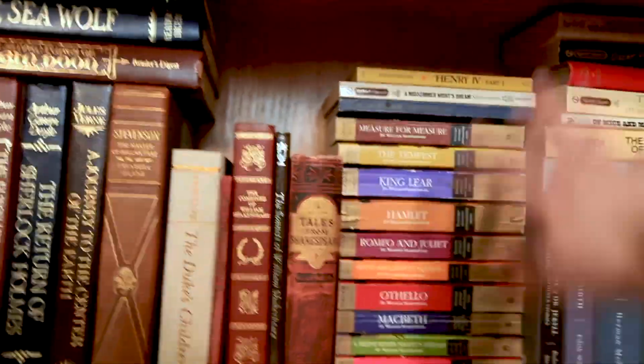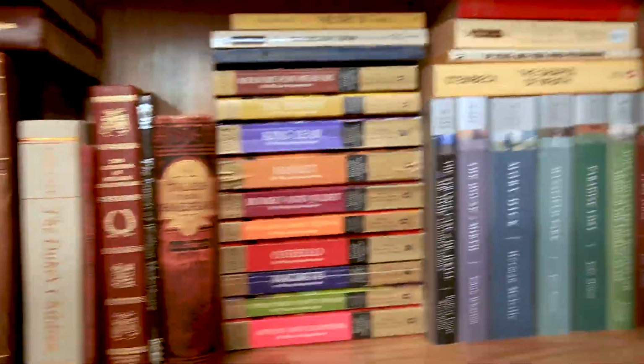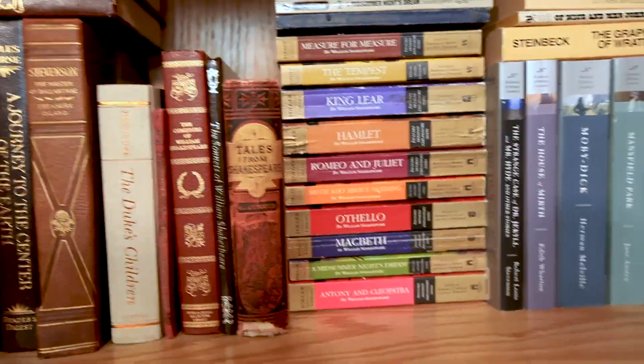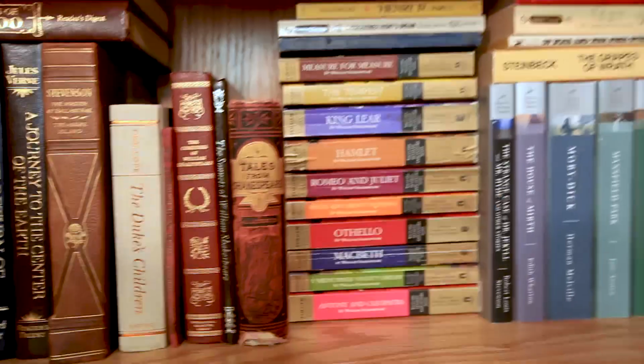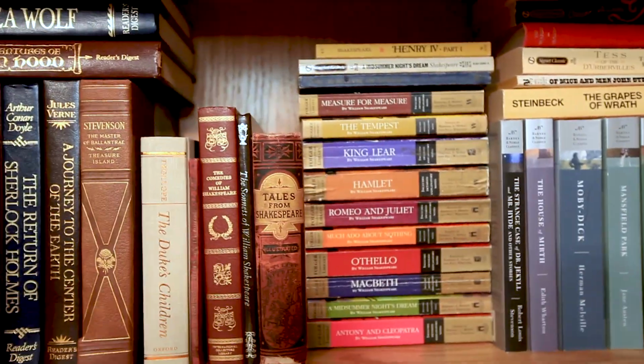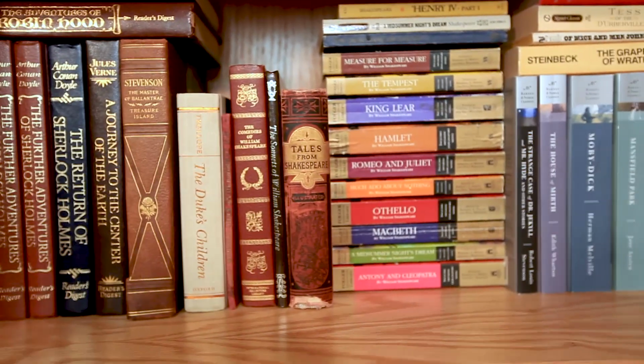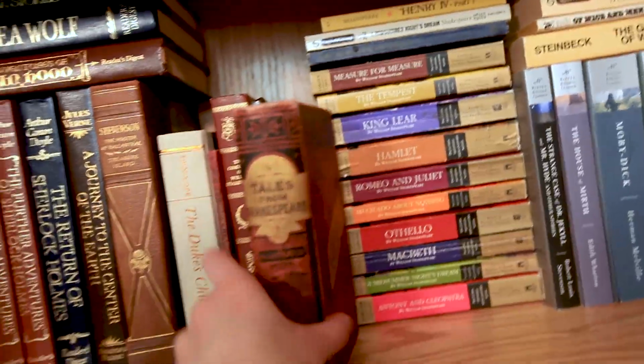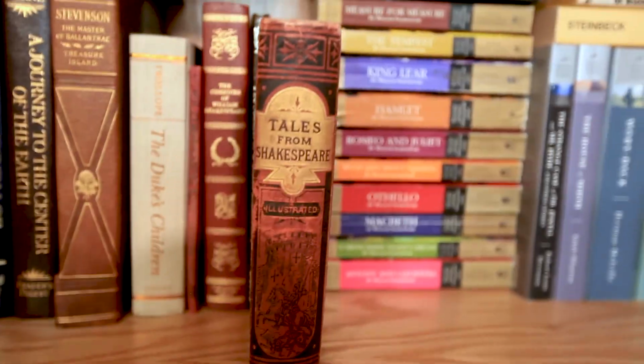And then I have my Shakespeare section, so I have my Folger Shakespeare Library editions, and I have a lot of them, and I'm trying to collect a ton of them. So I have not read that many, but I've read a few. I have a long way to go to read all of those, but I did just buy, well, a few months ago I think, this Tales from Shakespeare. It's illustrated.